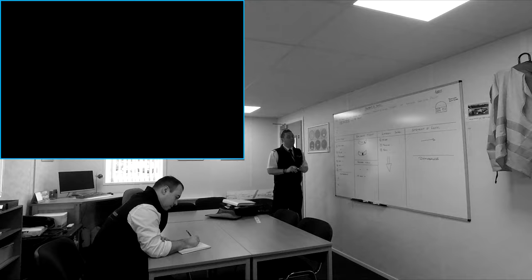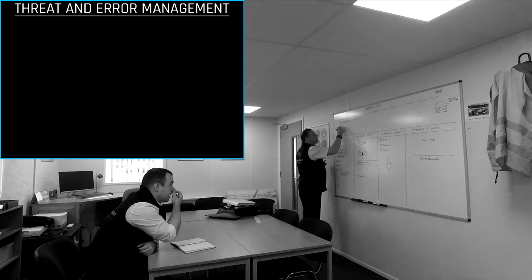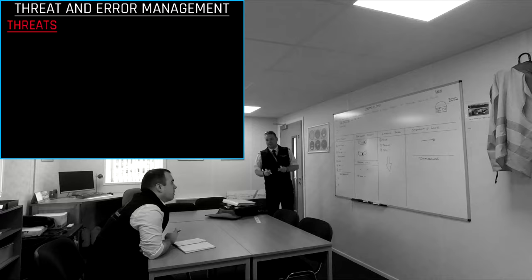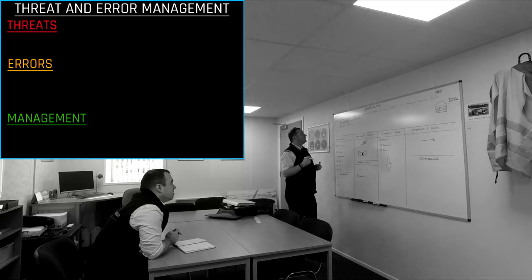This is a massively important safety concept which any company involved in aviation should be applying to their operations. During the briefing, we identify threats, or items which pose a danger to our flight and the aircraft. We will also identify errors that we as pilots could make. And finally, we will look at management. These are the things that we can do to eliminate or reduce the risks that we identify in the threats and errors. So here's the first few minutes of our briefing.